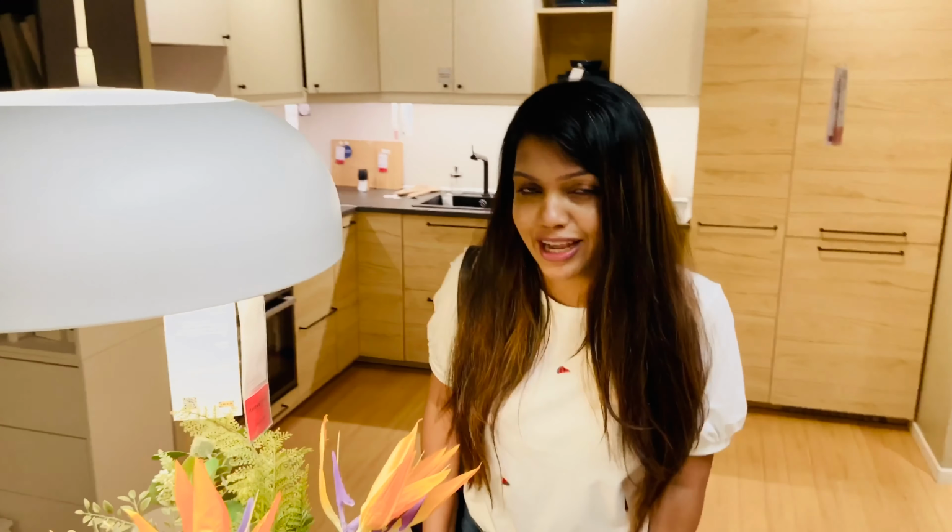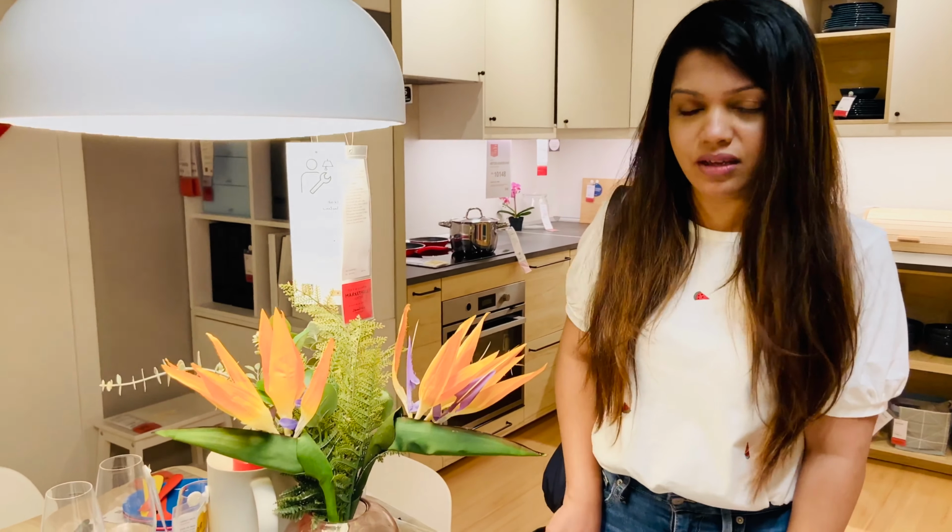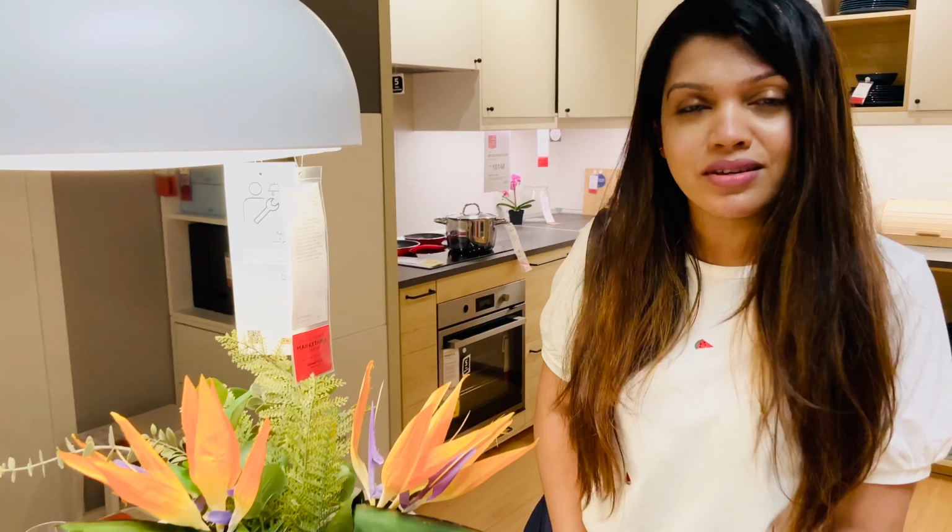You know what I like most about IKEA? You get ideas. A lot of ideas. Imagine you got a TV in your apartment in Dubai or anywhere else in the world and you have no idea how to arrange your home in a practical way. Do visit IKEA. You get a lot of beautiful ideas.